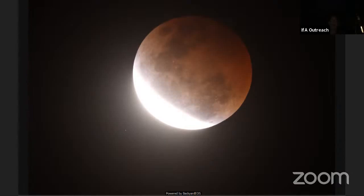Someone is asking about Jupiter and Saturn. So Saturn is rising first. Saturn will be a little bit higher in the sky than Jupiter, and Jupiter is the brighter one, which is rising a little bit later. And they're rising almost due east. They should not be very high in the sky yet.